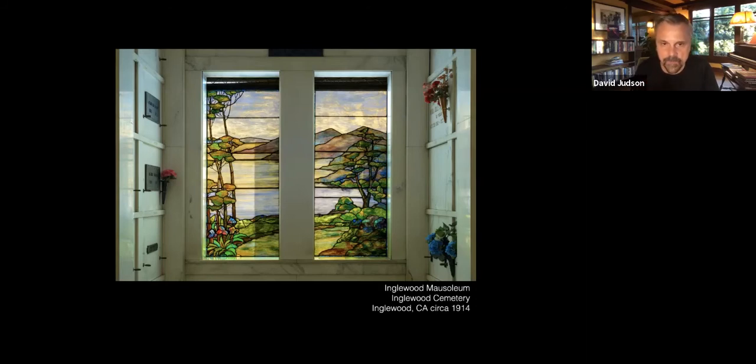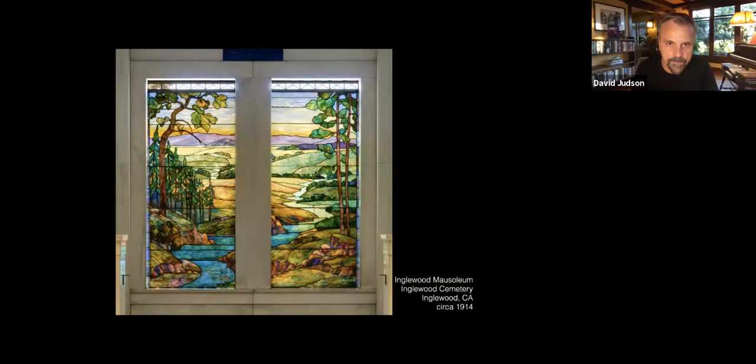I think this is a really interesting use of the glass. It's very delicate, but very effective. And they painted on the glass, which generally, when you use opalescent glass, most people did not paint on it. But you see the little shadows on the water of the mountains as you come forward, and I think it's really effective. Another one of those landscapes that are in the mausoleum.